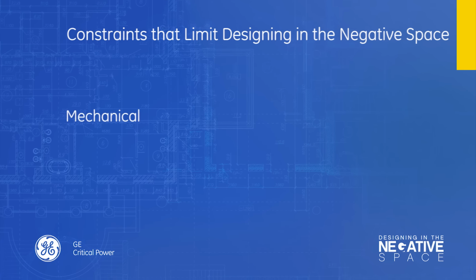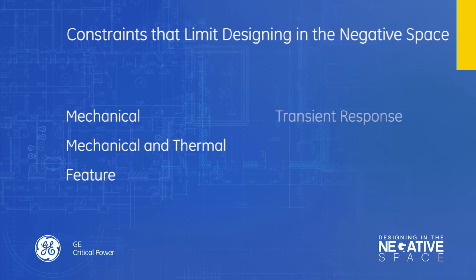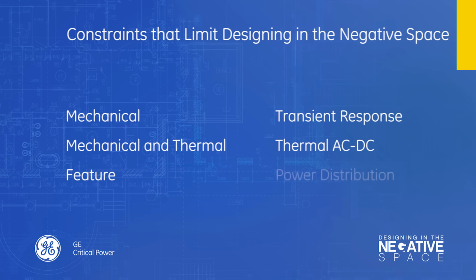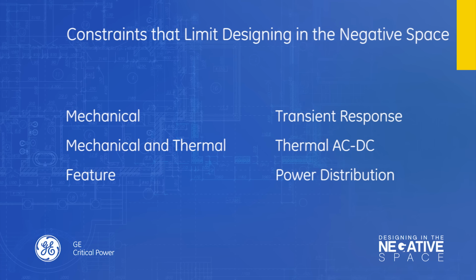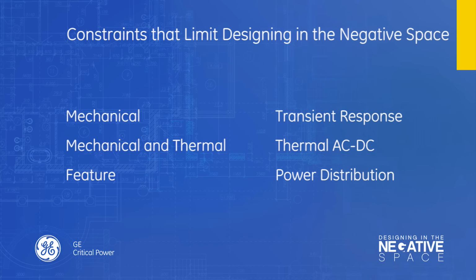So there are a lot of real constraints that limit our ability to take advantage of that negative space. There are mechanical or thermal constraints. There's feature constraints, transient response constraints, thermal AC/DC constraints, or power distribution constraints. All of these make it difficult for us to exploit the space that's available.